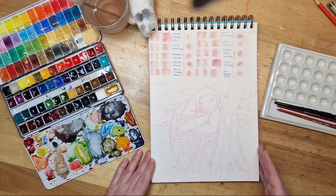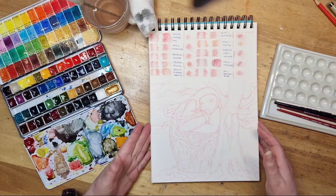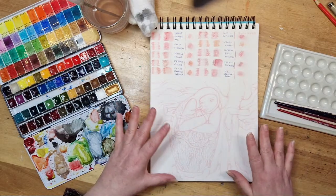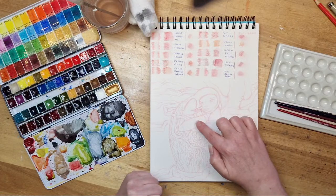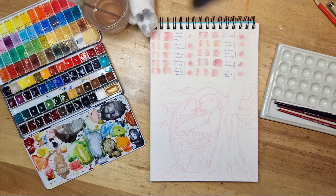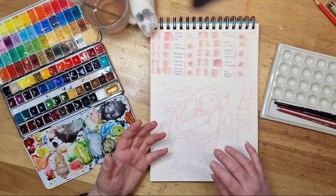Okay, so I'm going to start. I'm going to do this painting today. It's a painting of a woman seeking shelter in nature. She is caressed or embraced by a tree, and she herself holds a woodpecker. Why a woodpecker? Because in my life there are a couple of woodpeckers.